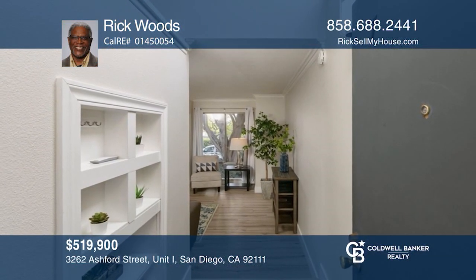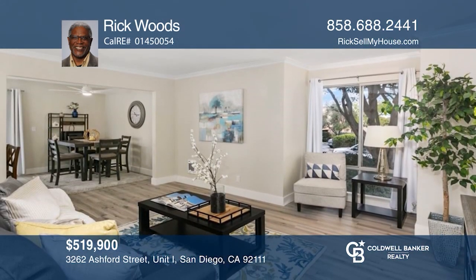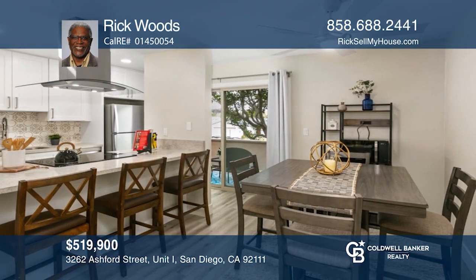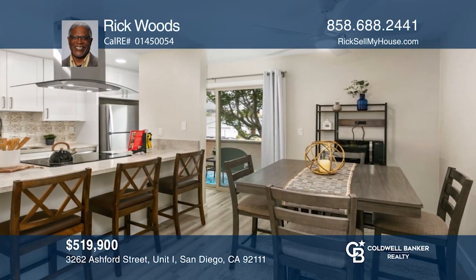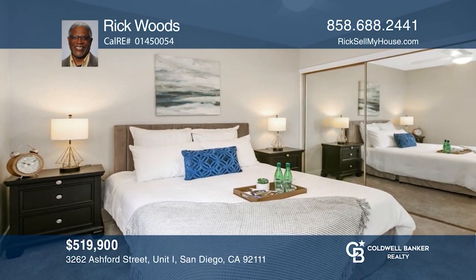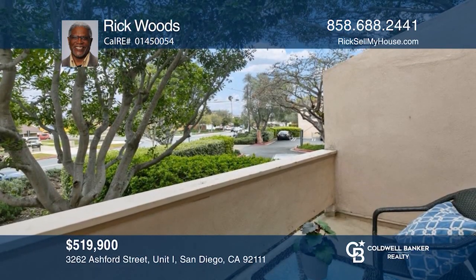This is a rare opportunity to own an upper-end unit in the Village Woods condominiums. Tastefully remodeled, this unit features newer flooring and carpeting, a redesigned kitchen with quartz counters and stainless steel appliances, large picture windows that allow for plenty of natural light, and a private patio. See it in person by calling Rick Woods.